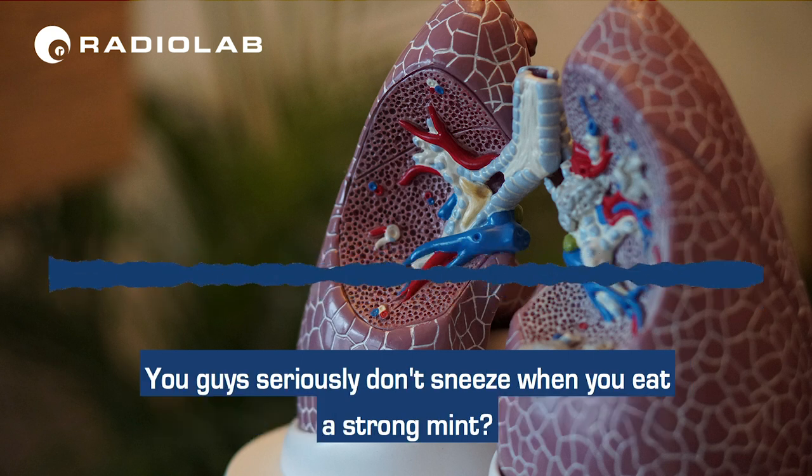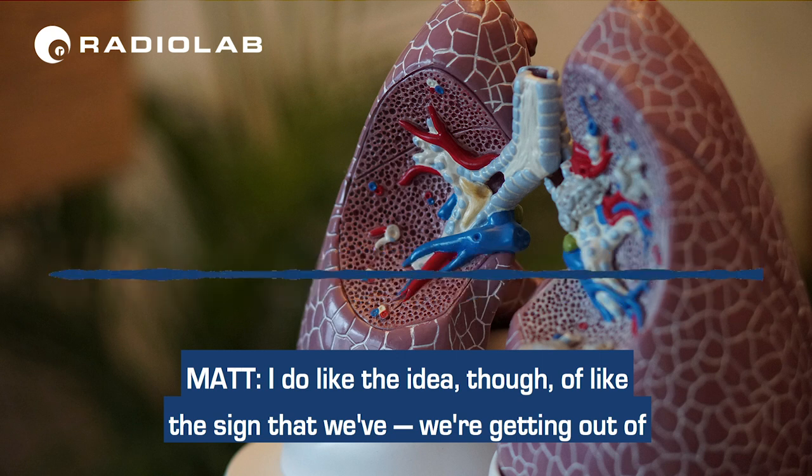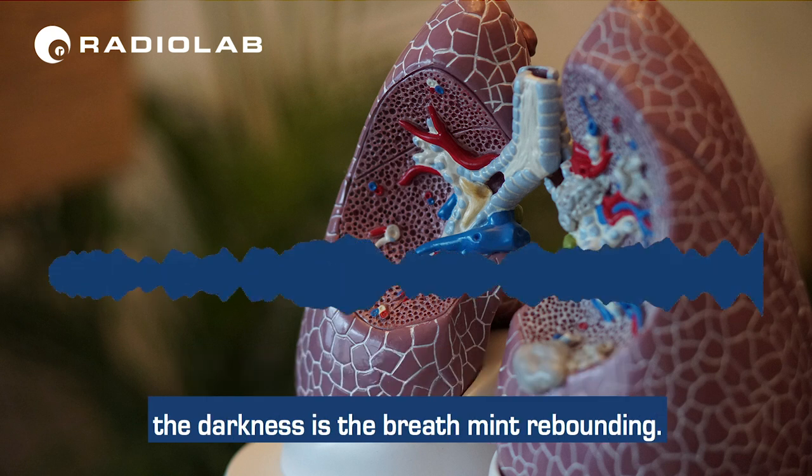You guys seriously don't sneeze when you eat a strong mint? No. No, but I do like the idea of the sign that we're getting out of the darkness is the breath mint rebounding.